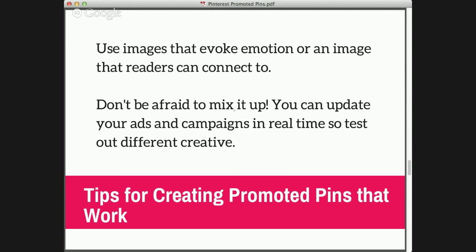Make sure it's a nice high-res photo. So if you've got to buy a stock photo, go for it. And think about, it's not just going to be the people in your audience that are seeing these pins, but if they repin it, right, then all of their connections, their friends, their followers are going to see it too.